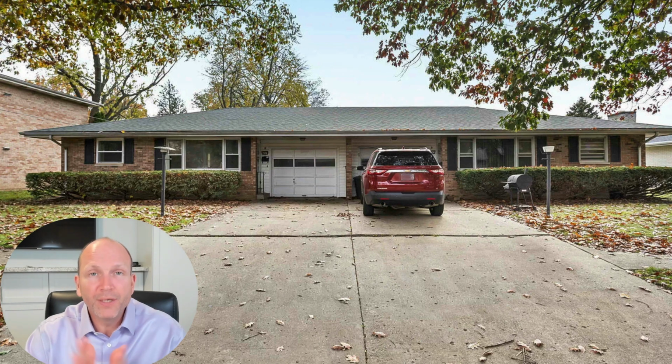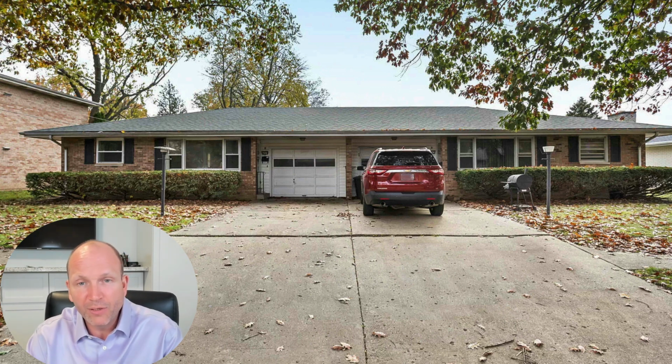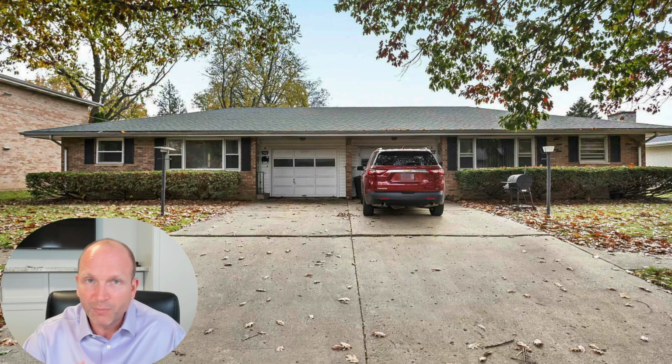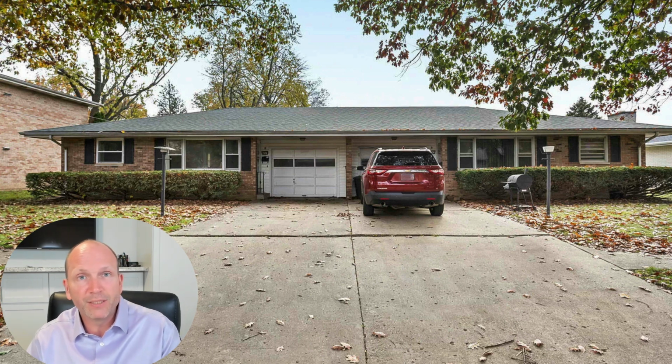Okay, I'm going to show you another duplex, however, this time in the city of Urbana, just to give you some comparison. This property here actually was listed for sale for $194,000. It was a little rough, needed some carpet, some paint, a little bit of updates, but it was listed for $194,000 recently, and it recently sold for $170,000.